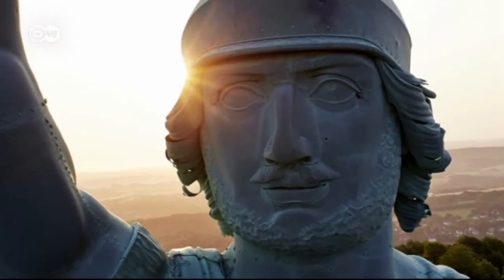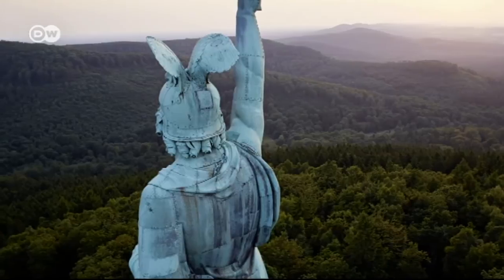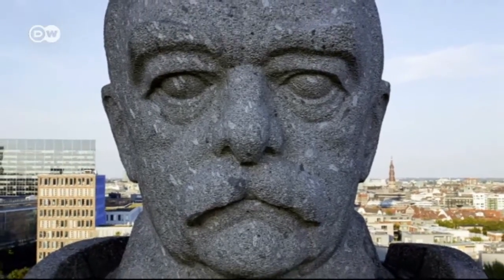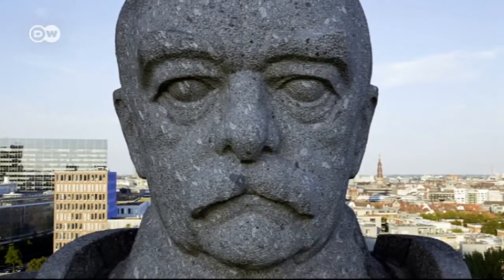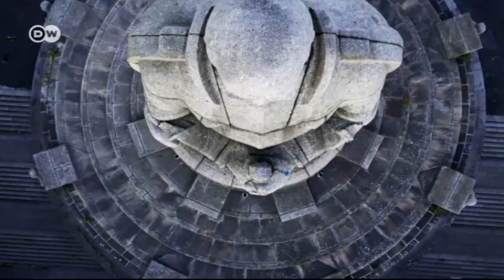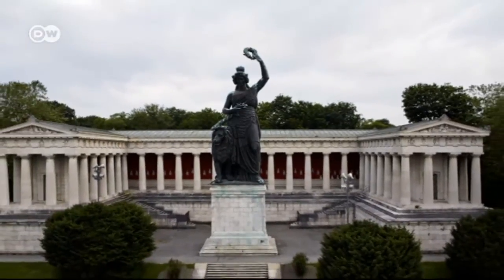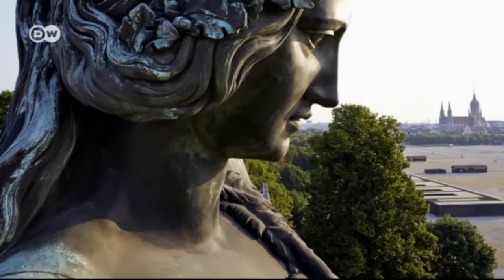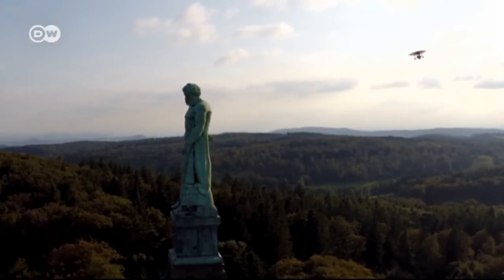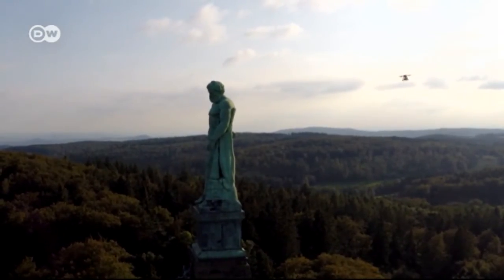It's not often that you can look at this statue eye to eye. Otto von Bismarck, the first Chancellor of the German Empire, towers 34 meters above the city of Hamburg. But up here, we're looking down at him. A monumental bronze statue, the personification of Bavaria, in a close-up look. It's an unusual perspective, made possible with a camera mounted on a drone.